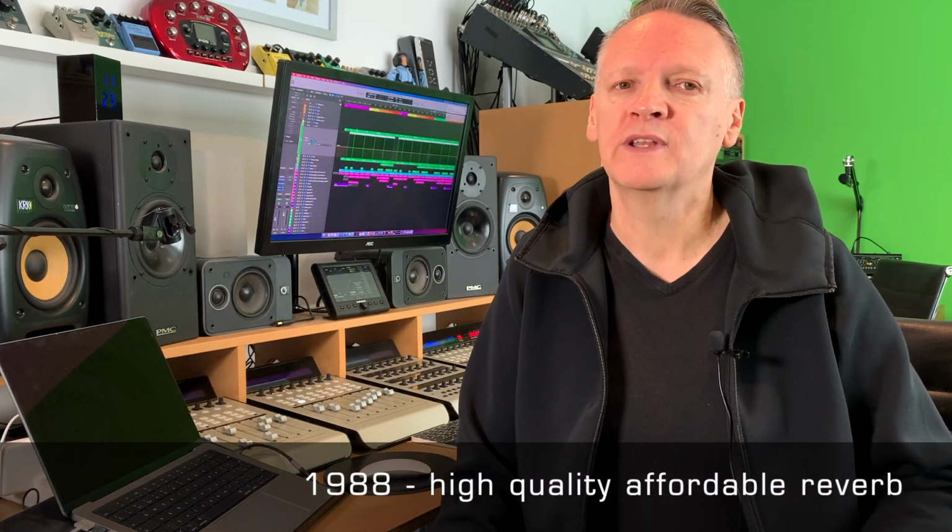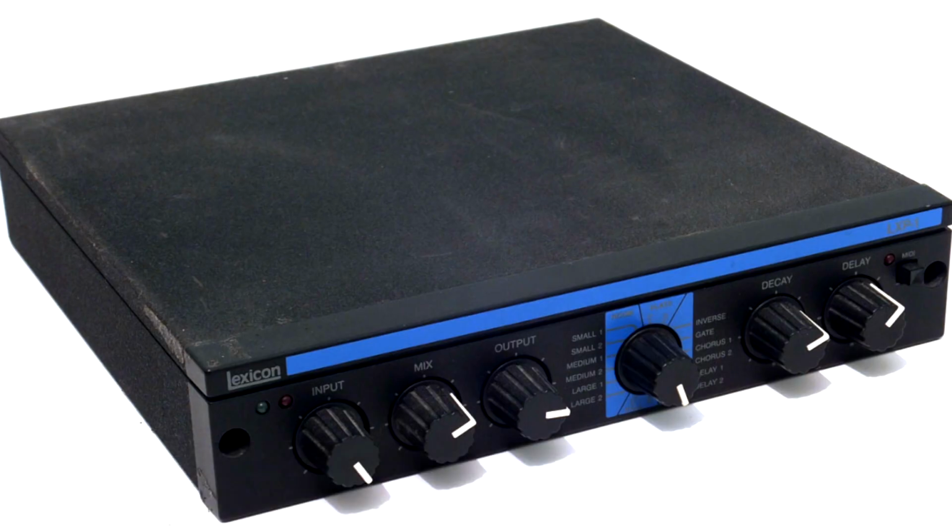Finally, we got the Lexicon LXP1. That was a small unit with preset reverbs in it. If I remember rightly, you could edit it with a remote control, and there might have been a decay control on it. And that was the first reverb that I could use that sounded good to me.